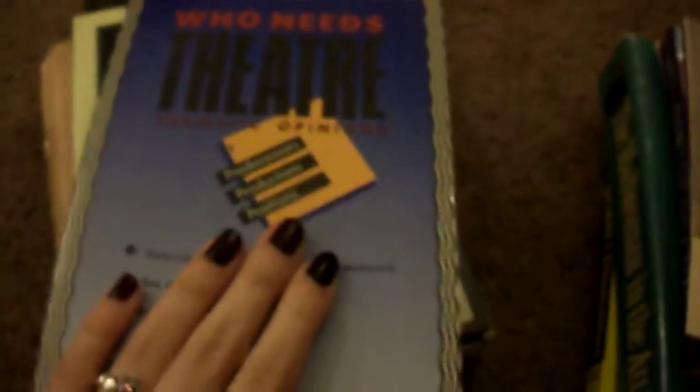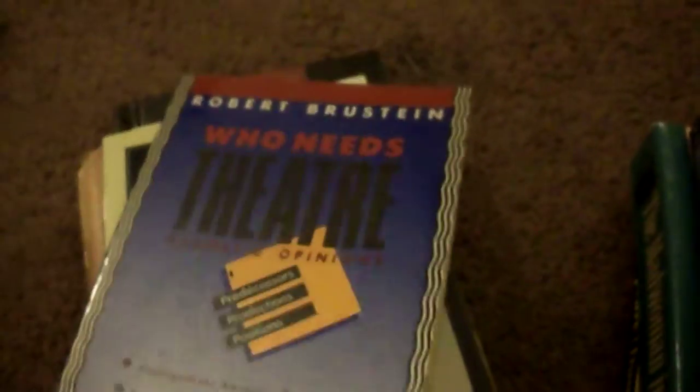Who Needs Theater? Dramatic Opinions by Robert Brustein. This looks really interesting, something I would like to read, and then I will be keeping on my reference shelf. To Euripides. This one is Medea and Other Plays.